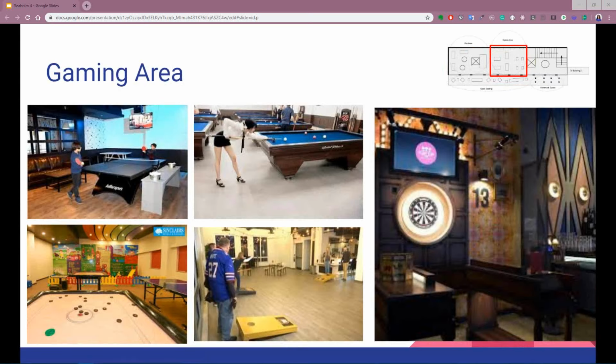As for our gaming area, we really wanted this space to act as a way for the Austin community to come together and to interact with each other and just have fun. We wanted to distinguish this from the bar in order to attract families and younger children, not just adults.